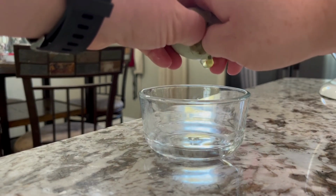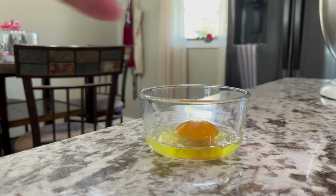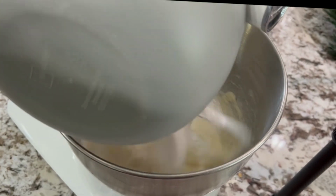One of the best things when you're making cookies is that room temperature ingredients. So room temperature eggs and butter and everything all laid out and ready to go. And then it can all just cream together in the mixture.